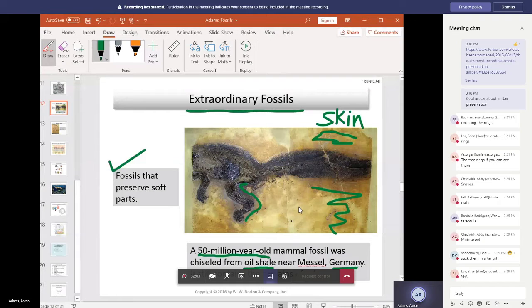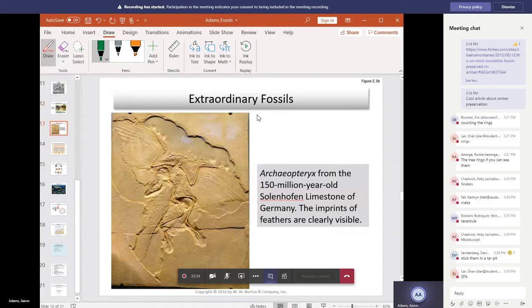So if the conditions are right when they're buried, they can last a long time. But it is rare. Go to the spa. Okay, that sounds good. All right, here's another example of some great preservation of detail from what's considered the first birds in the fossil record.